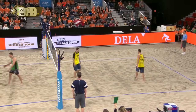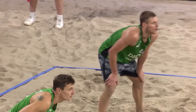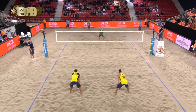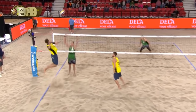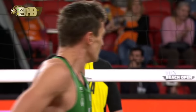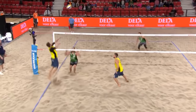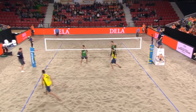Good cut from Tocs. That'd be a side out, the ball out, go back to one in front. Well, that's going to stay in. Huge slice of luck for Martins Plavins. He made the dig, he had the chance to have the swing, and he took it just.